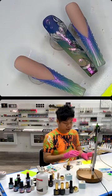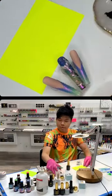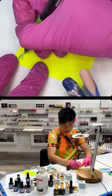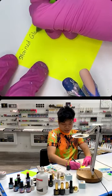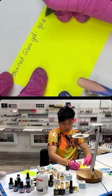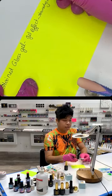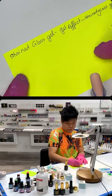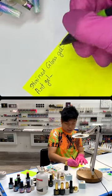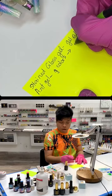All right. Thank you. Okay, now I'm going to write the extra ingredients on the list. Okay, let's see. Stained glass gel is in gel effect. And stained glass, could it have its own category? Okay. And then art gel is in gel colors and in art gel category.